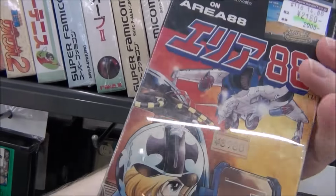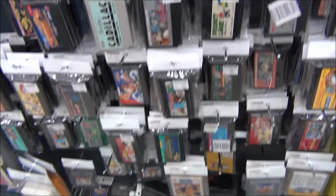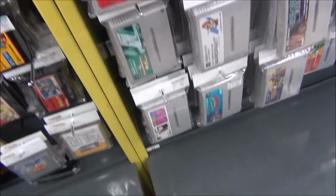Another copy of Area 88. I guess that one's going up in price now. That's definitely more expensive than when I bought mine. It's like twice as much.